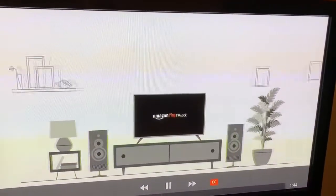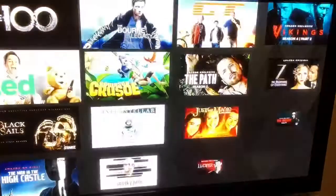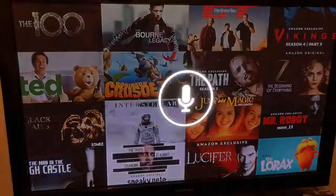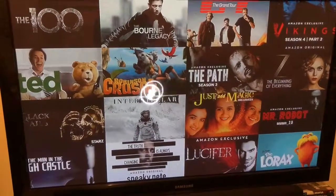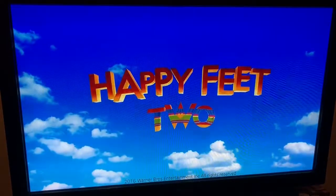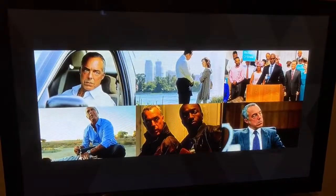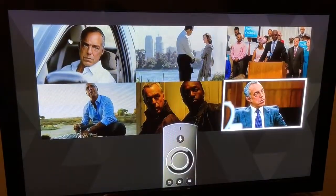While we finish setting up your device, let's take a quick tour of your new Fire TV stick. Now you can watch your favourite shows and movies just by talking to your Alexa voice remote. Press and hold the microphone button and ask for a title, actor, director, or category, like this. Search for Happy Feet 2. Skip ahead 2 minutes, or catch up on your favourite show. Find Bosch. It's easy to browse through episodes and recommendations. Just use the outer ring to navigate and press the center button to make your selection.